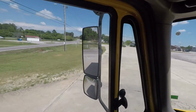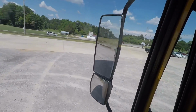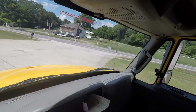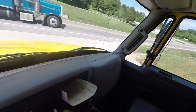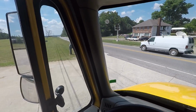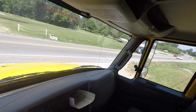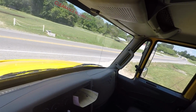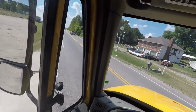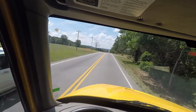Whole bunch of cars behind me. Oh, I got some turbo bark there too. All right. There's some engine fan noise too. And this is something, when you make right-hand turns like this, it's usually pretty hard to see out of your right window when you're at an angle. So it's always good to try to make yourself perpendicular to the road so you can actually see. There's that old Cummins engine fan screaming away.